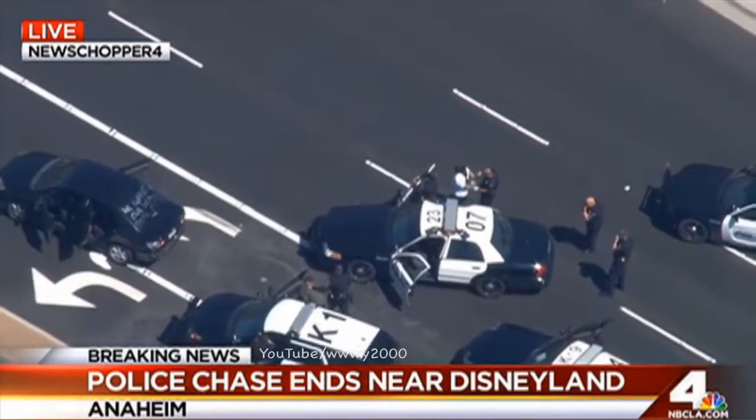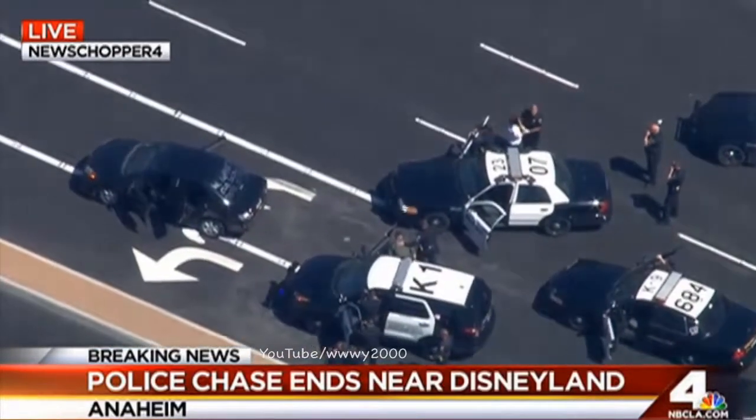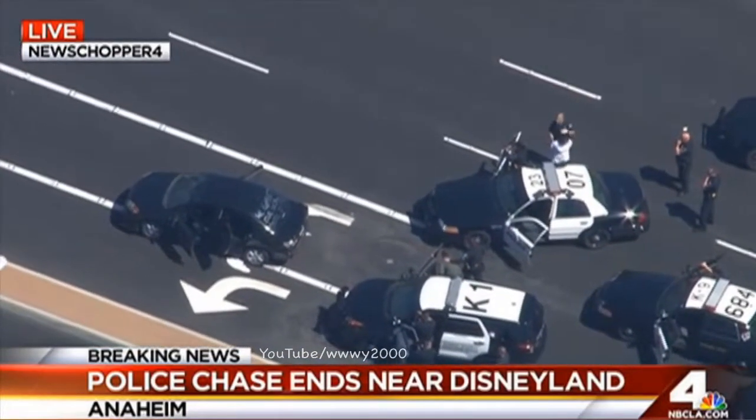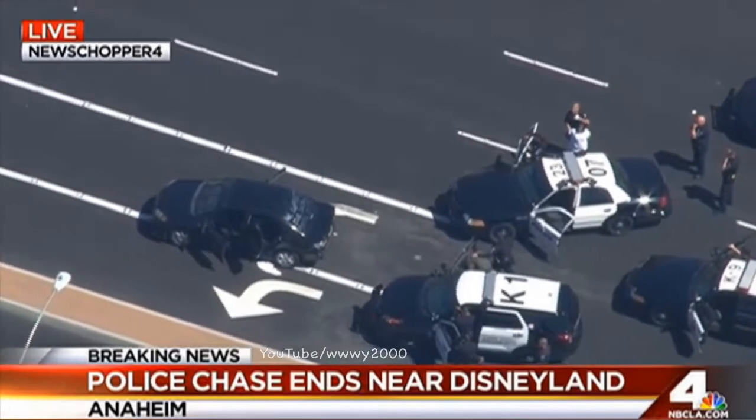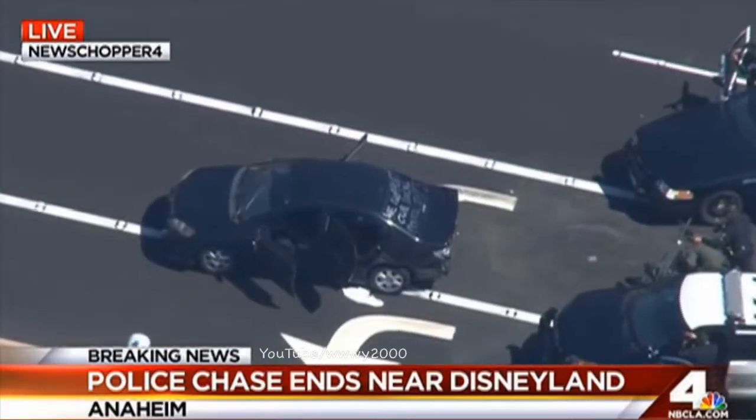Correct. As far as we can tell, I believe that's going to be the final person. So what they're going to do now is they're still going to have to clear that vehicle. The scene is not cleared yet. Once that person is in handcuffs, we're going to make sure there's nobody else in that vehicle. They're going to have to clear that vehicle. So I'm not sure whether there's another individual.